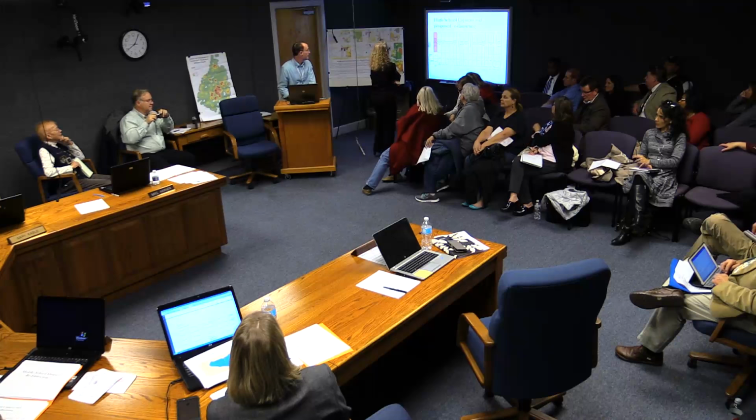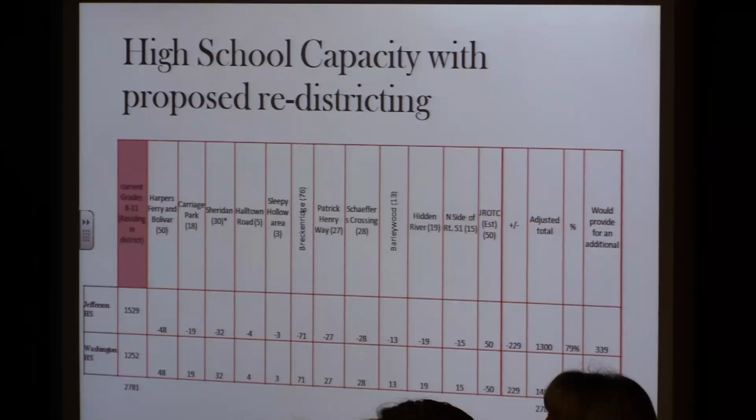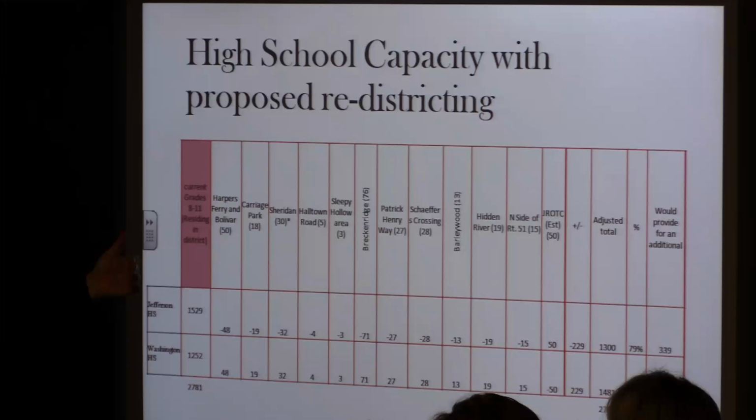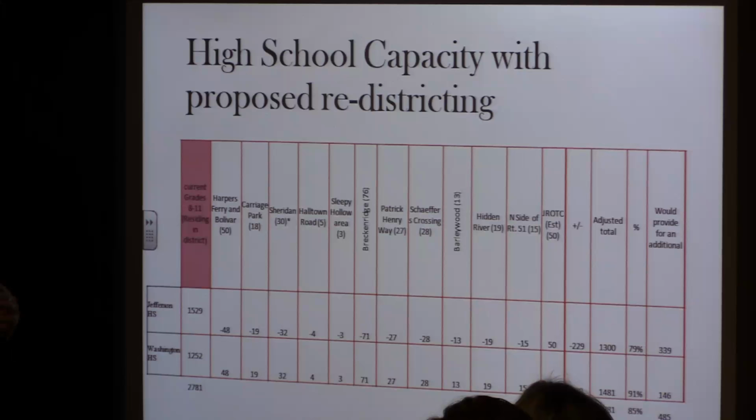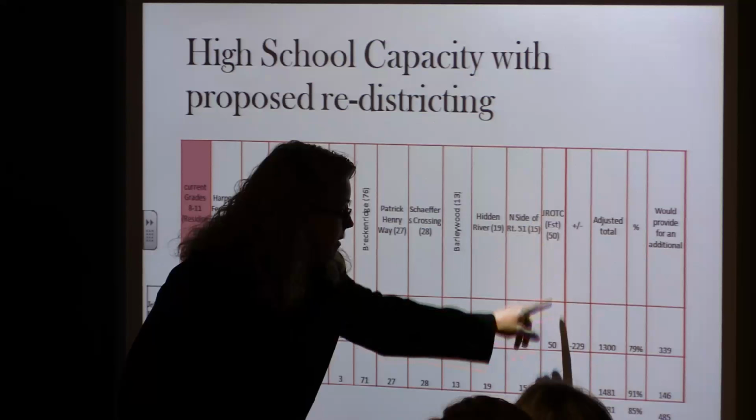Because in each one of these, the changes, and when we looked at the high school capacity, what we're trying to show, that section that you just saw, we did high school, then we did middle school the same way, then we did elementary the same way. We went, here's what you started with, here's the number of students that you have, here's the capacity, here's the low growth areas, here's the high growth areas, and if you move these particular ones that are geographically adjacent, this is how you will shift those capacity percentages. So with all of these changes, pluses and deltas from Jefferson and Washington, and the ROTC accounted for, you see what the adjusted totals and the adjusted percentages are.